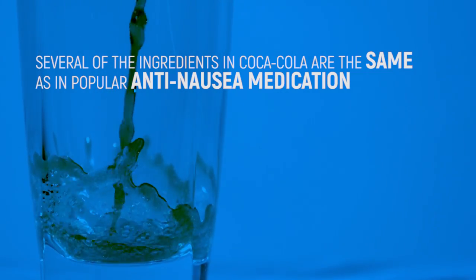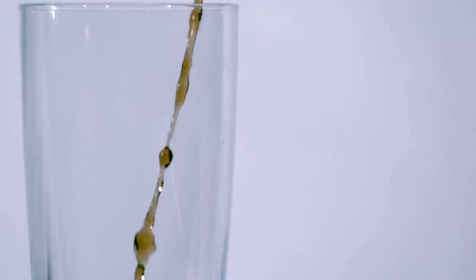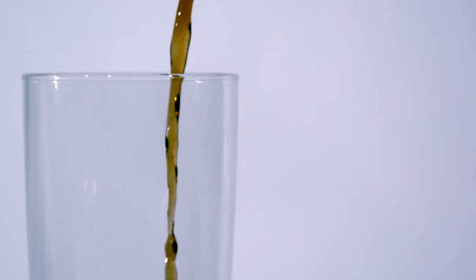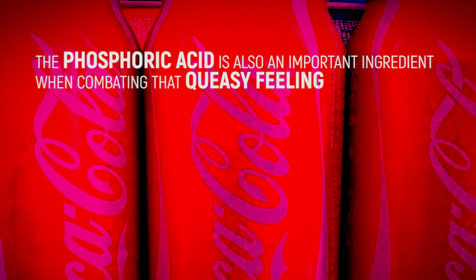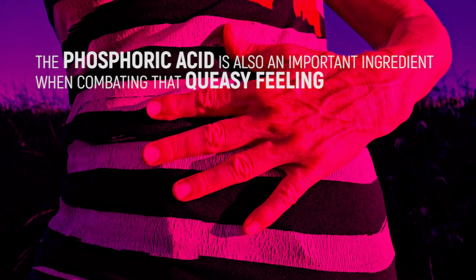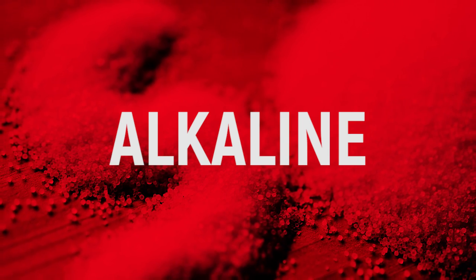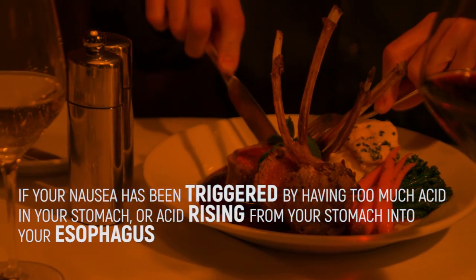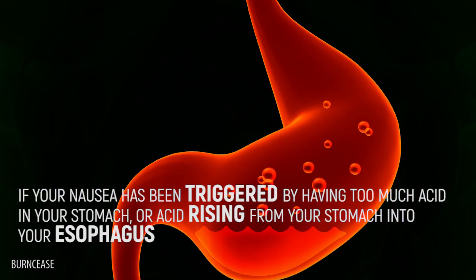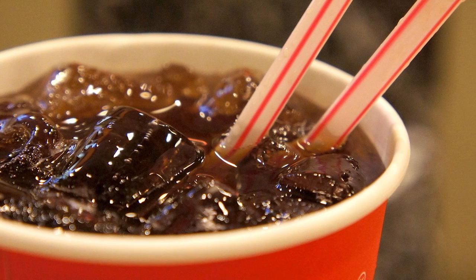Several of the ingredients in Coca-Cola are the same as in popular anti-nausea medication, and soda is a fraction of the price, not to mention more easily accessible. The phosphoric acid is also an important ingredient when combating that queasy feeling. The sodium bicarbonate in the soda is alkaline, and it can help balance the pH level of your stomach. If your nausea has been triggered by having too much acid in your stomach, or acid rising from your stomach into your esophagus, then downing some Coca-Cola should give you some relief.